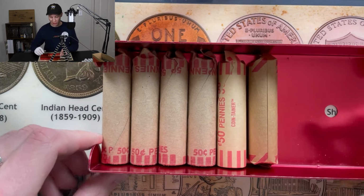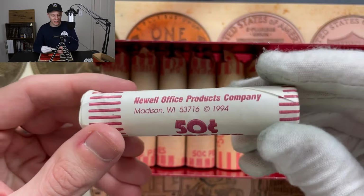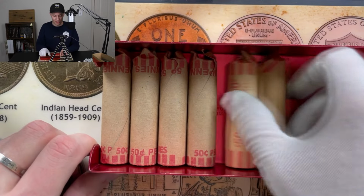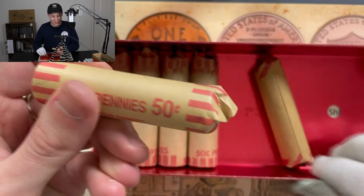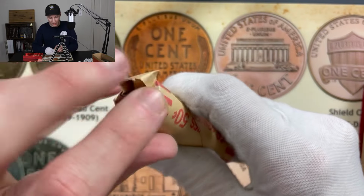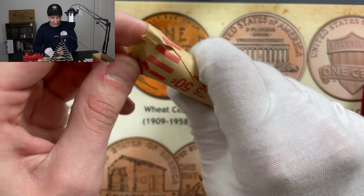We only have 6 rolls of pennies left, because remember we had 4 of those older looking 1994 rolls in the beginning, so we just have 6 more rolls to mess around with here. Looks like these 2 are going to be a little different than these 4, so I think I'm going to go ahead and open these ones first. These still look pretty old. They got kind of like a plasticky feel to them. I'm interested to see if these are going to be some of those older coins.